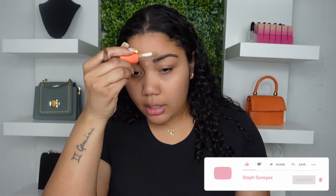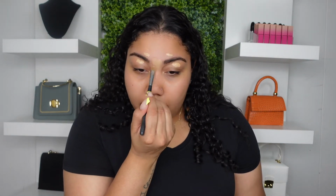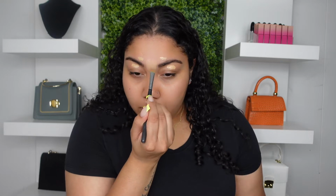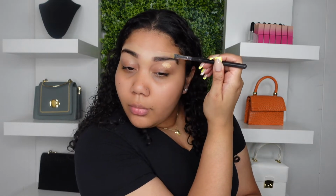So next I'm going to just take this Juvia's Place concealer and conceal my eyebrows, because I don't need nothing too dramatic, but I do kind of want to give it like a highlight look. I think the highlight look just makes it look a little bit neater, and any hairs that have grown or any type of flyaways, it just makes your brow look neat. And you don't really need much for this look.